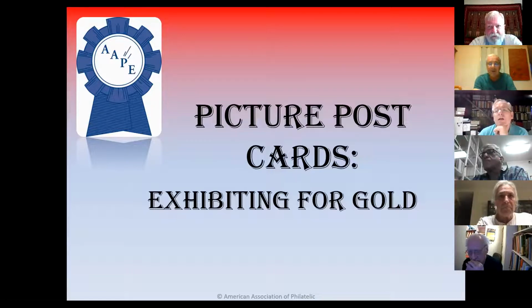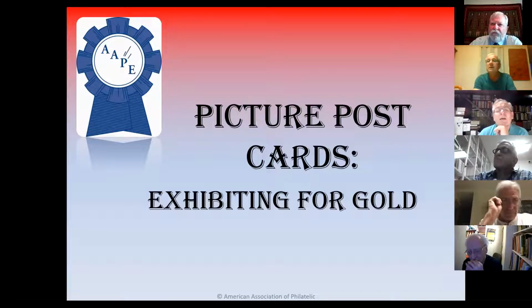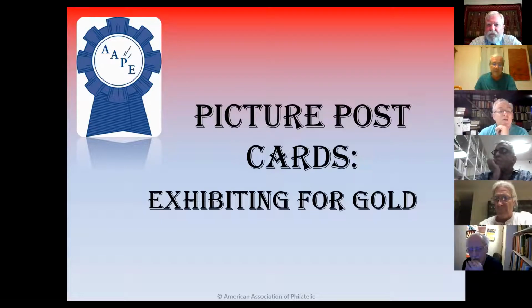be exhibited. And I told him beforehand that some of the participants here are philatelists, some are picture postcard collectors, and some of these collectors are not really familiar with the way philatelists do exhibitions and the rules for scoring and so on. So that is in terms of general introduction.